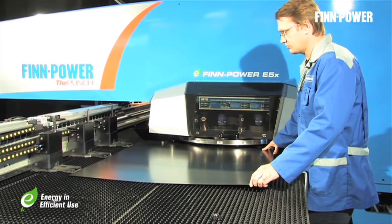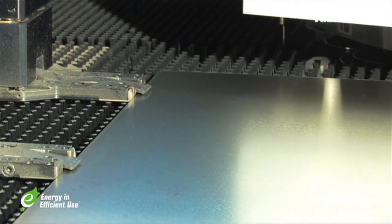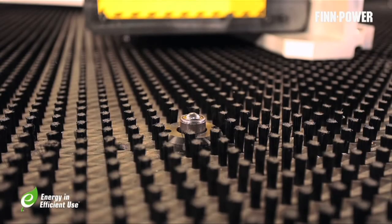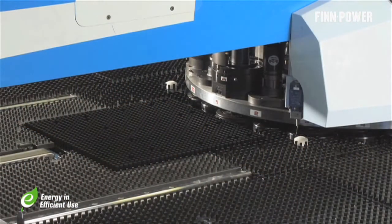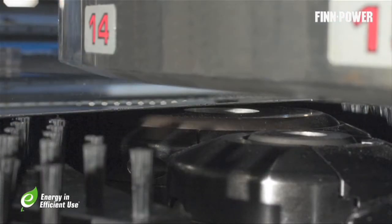A metal sheet support at table edge facilitates loading of heavy or large sheets. Vertically moving sheet supports are available to assist easy movement. Optional lifting brushes offer extra safety for sensitive materials.